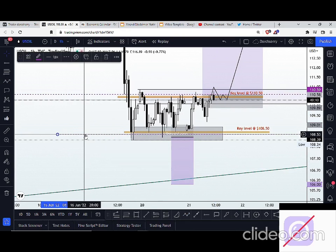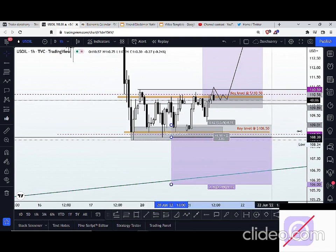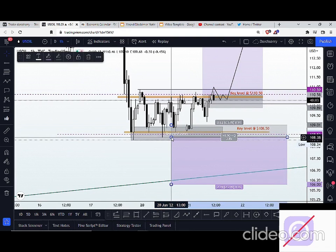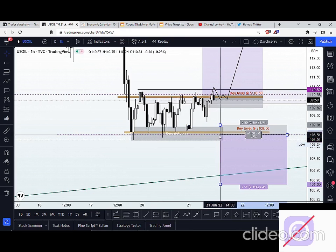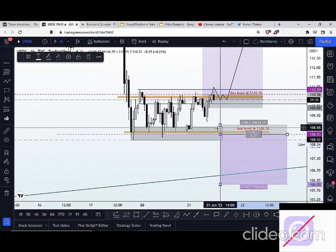So if that happens, we want to have our entry point close below the key level at 108.5. So I'm placing an entry level at 108.53 or 55 area. No, 53, I guess. 49 rather. The most appropriate at this point. So we have our entry point here.